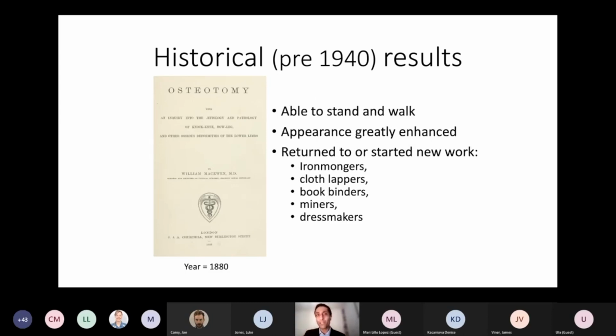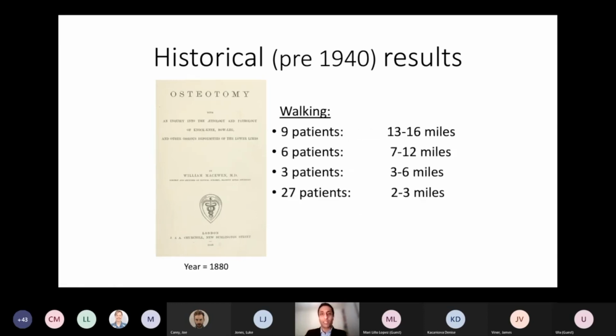And you know, we now use very sophisticated patient-reported outcome measures, but the gross things that he looked at was, are they able to stand up and walk? Does the appearance look good? And what do they go back into? And these were just some of the professions that they went back into. So ironmongers, cloth lappers, bookbinders, miners, and dressmakers. So really interesting paper. But the whole point of this is to demonstrate that actually this is not a new procedure. It just fell out of favor.